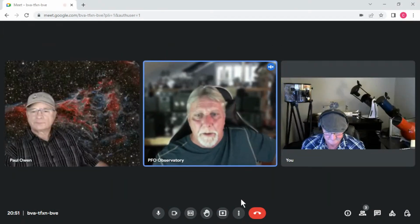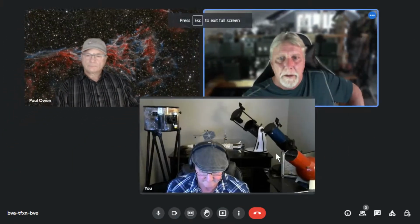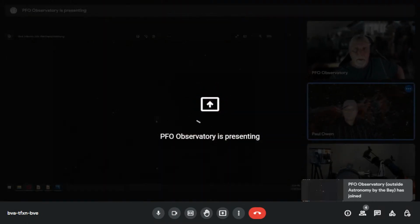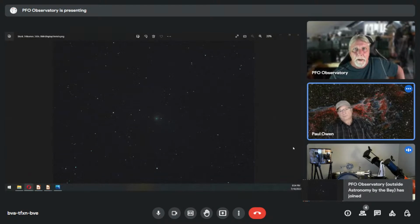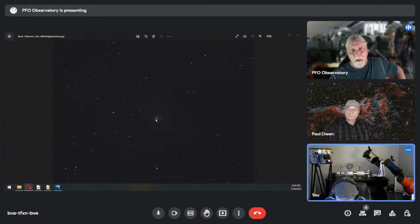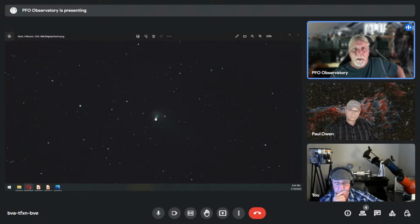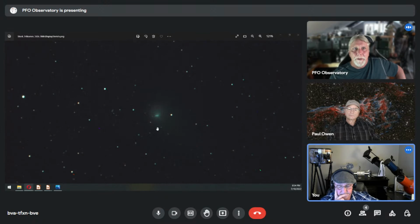I found that photograph. Oh, did you? Okay. I'll just share my screen here. Okay. I believe it's this one. This is K2 Pan-STARRS there. There you go. So a little bit of a tail there, Mike. Ever so slight, yeah. I suppose if I processed it more, I might get a little more out of it. And the other part was, it almost looks like there's a double head. See how? Yeah. So it might be breaking up.